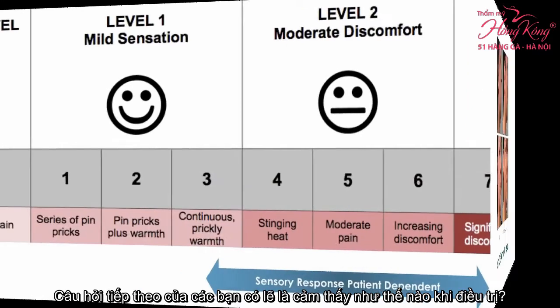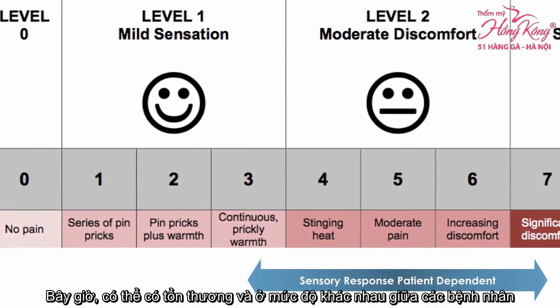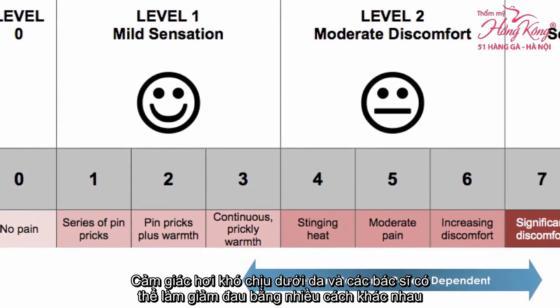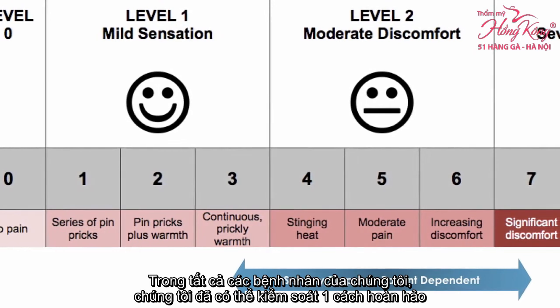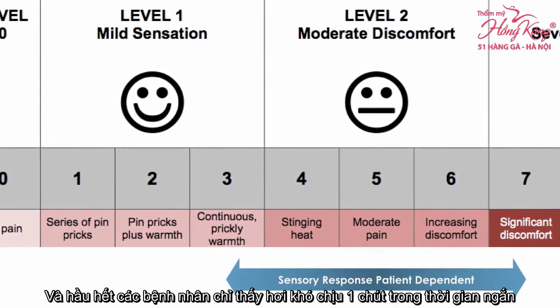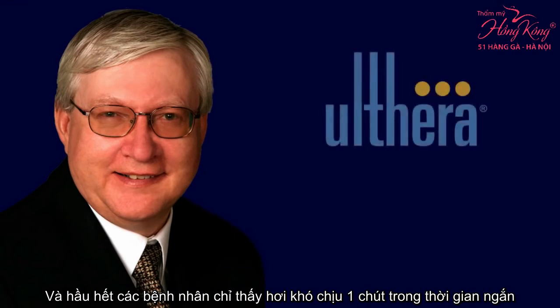If you're impressed with these results from real patients in real clinics, your next question should be, how does it feel? Well, it can hurt, and the extent will vary from patient to patient. The feeling is one of a stinging heat below the surface of the skin, which the physician can alleviate in various ways. In all of our patients, we've been able to control this nicely, and most patients feel a little bit of discomfort for a little time. What I tell my patients is to keep their eyes on the prize, and the prize is great in this case.